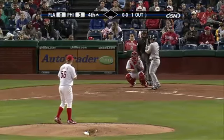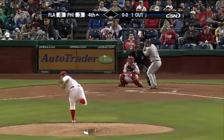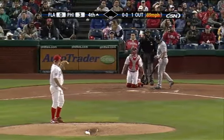One out, and here is Dan Uggla. And Uggla takes one for a strike. It's 0-1.